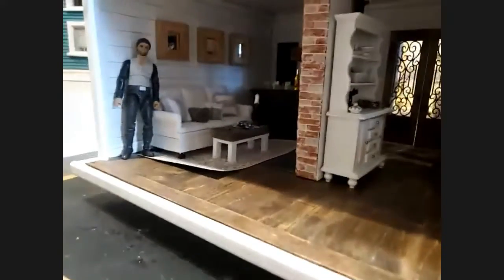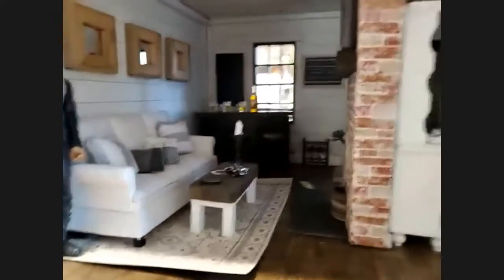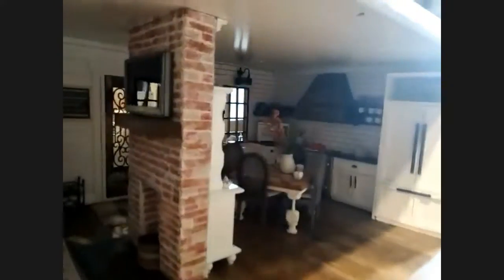I love the brick. There's my other guy. See, I have dolls everywhere to make sure that they're in scale. I made all this. This is made with, what is this? Sandpaper? No, cork paper. Yeah, cork. So I cut all those individually out and glued them, and I did love it.